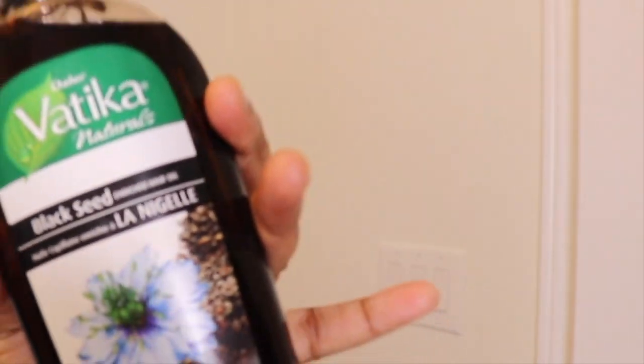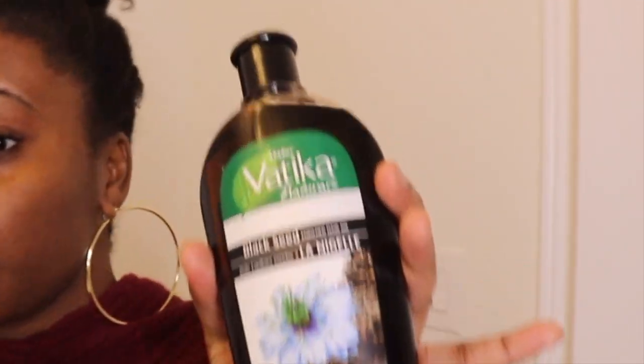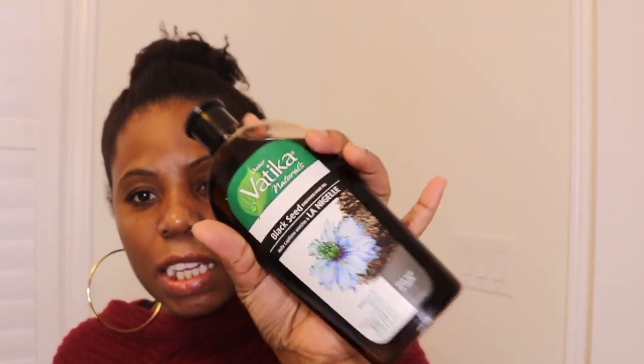So this is the Dabur Vatika Black Seed Enriched Hair Oil, and honestly, this is gonna be going into my deep conditioning treatment, because I'm really trying to retain length. Just this year, like I said to myself, I'm all about retaining length, and that is what I'm focusing on. I cannot wait until I reach my goal, which is anything past through the length, and that's just my hair goal for now. So all that rambling done, this is it.